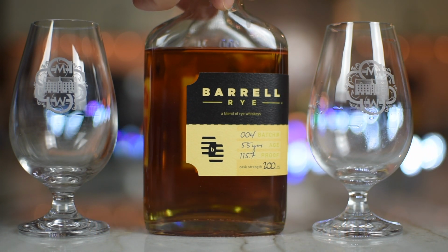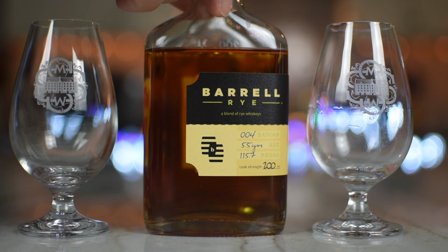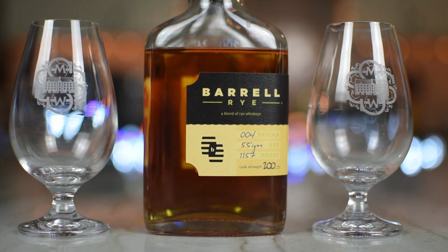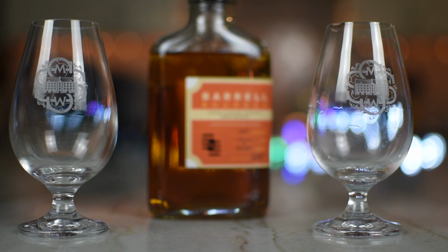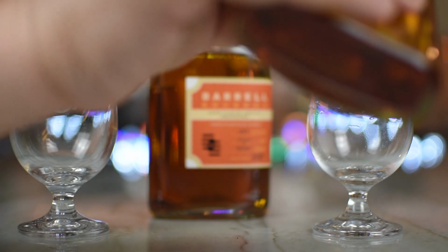And as we said before, they are not distillers. They're blenders, and they do a master blending process here. They use Indiana rye that's 5, 6, and 10 years old, a Tennessee rye that's 5 years old, a Kentucky rye that's 6 years old, and a Canadian rye that is 14 years old. Wow, there's a lot going on here.